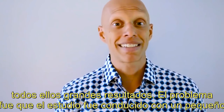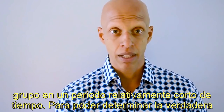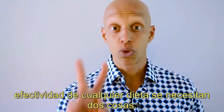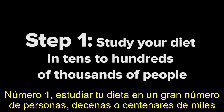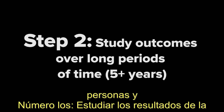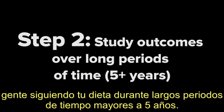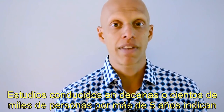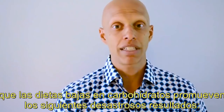The problem is that the study was conducted in a small cohort over a relatively short period of time. Now, in order to determine the true effectiveness of any diet, you have to do two things. Number one, study your diet in large numbers of people, which is tens or hundreds of thousands of people. And number two, study the outcomes of people following your diet over long periods of time, greater than approximately 5 years.